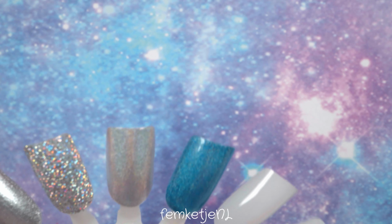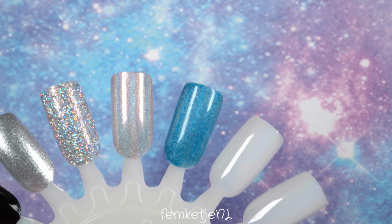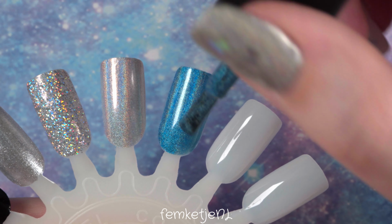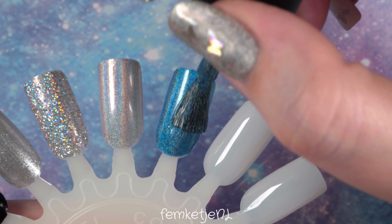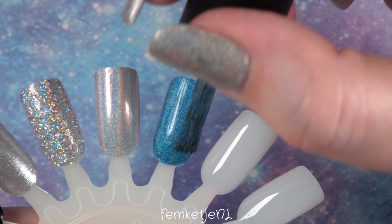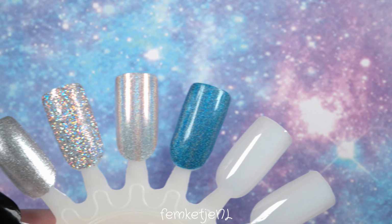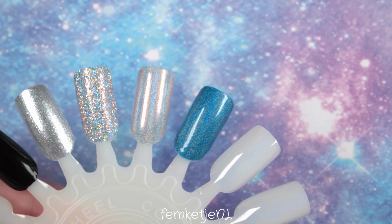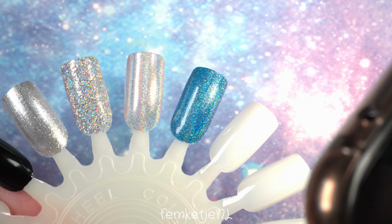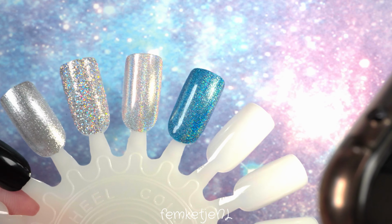There's a lot of holographic pigment in this one, and I just think it's a beautiful polish. Then I am just going to apply a second layer of that blue just to show you again a little bit more of depth, a little bit more oomph, or however you want to call that. And of course I am going to hold the flash of my phone next to it just to show you how darn holographic this is.